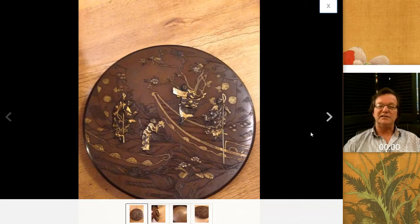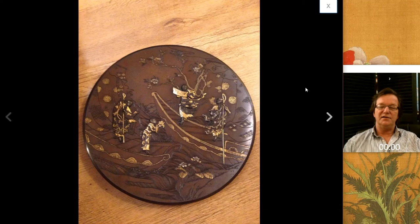And then there was this. This was another. There were a number of things on here this week that were misdescribed. This is obviously, for those of you that collect, have been around a little while, you know that this is a Japanese mixed metal plate or trivet.